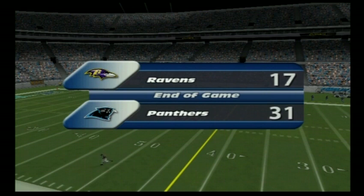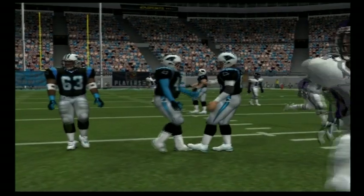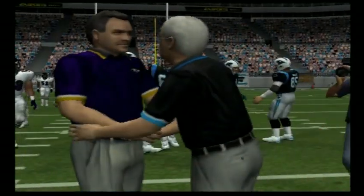The final score is Carolina 31, Baltimore 17. This concludes another game of Madden NFL 2002.